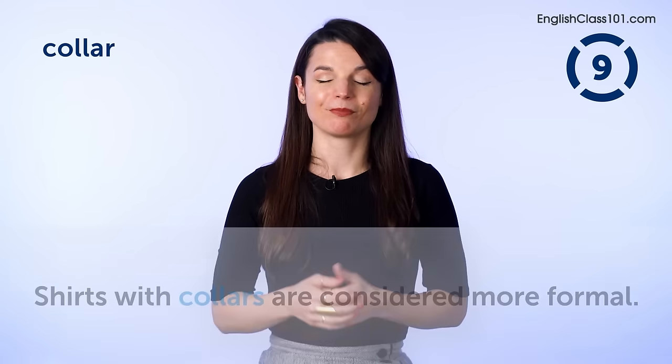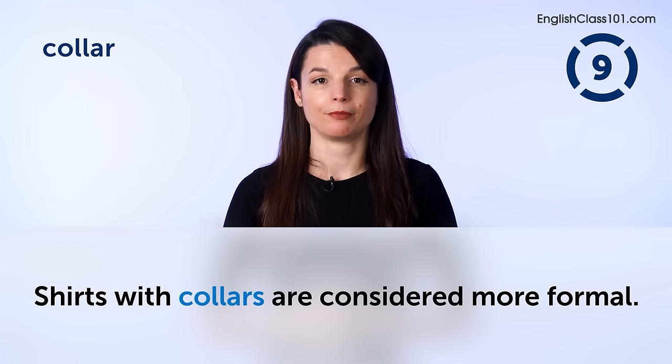Here's an example. Shirts with collars are considered more formal.